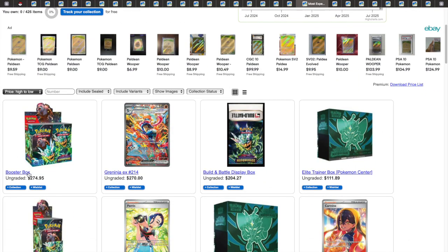So let's check out the Twilight Masquerade set. The booster box is going for about $275. It is quite high. You get 36 packs, but I think it's a very memorable set in Scarlet and Violet.